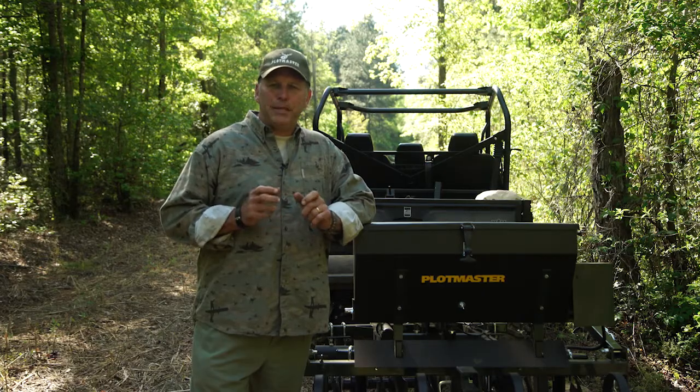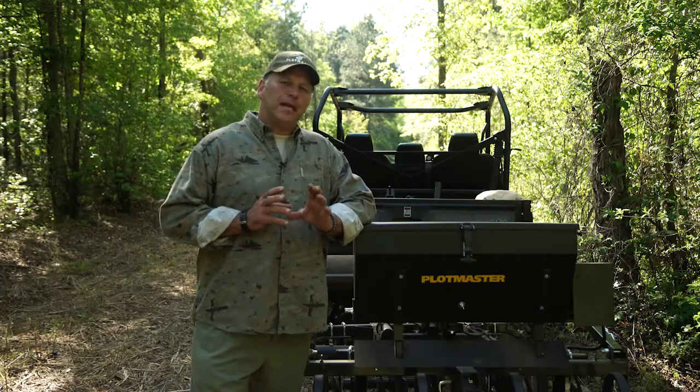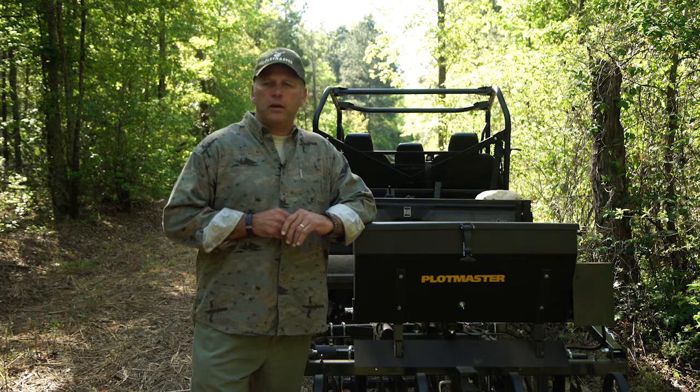For harvesting big deer. I tell you what, I can't overemphasize the importance of planting these small plots in there if you want to harvest really big deer. And when I'm talking small plots, I'm talking anywhere from a quarter acre to probably half acre.